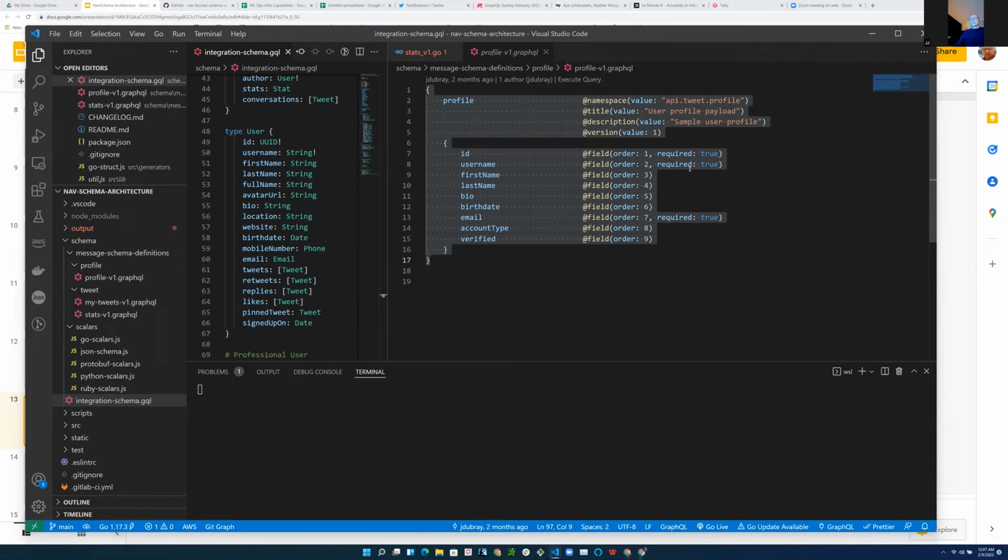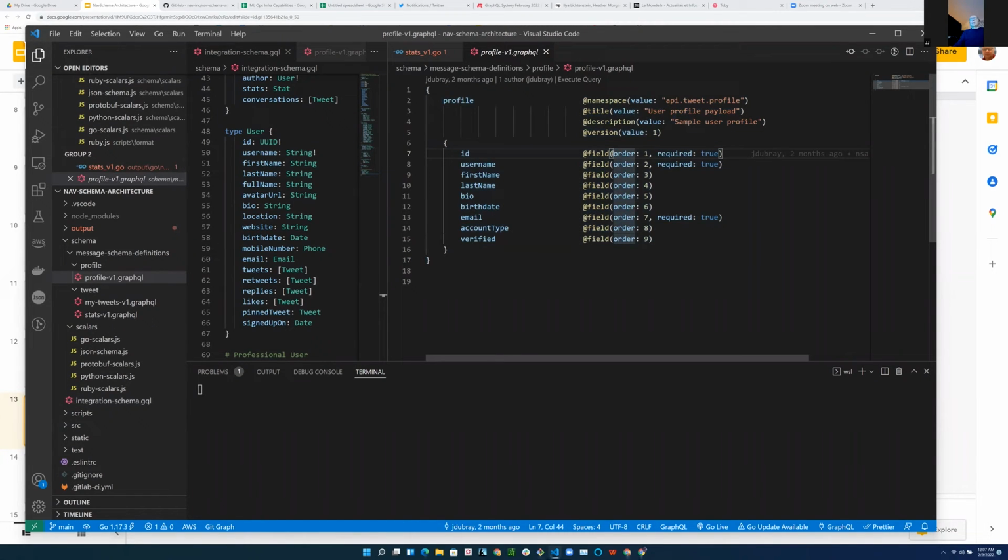You have probably already noted there's this pesky property called order. This is only if you want to use protobuf, because protobuf requires an order to be added as you generate. Yep, you should interrupt me. Yes, of course, absolutely.